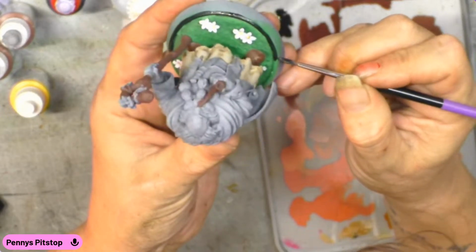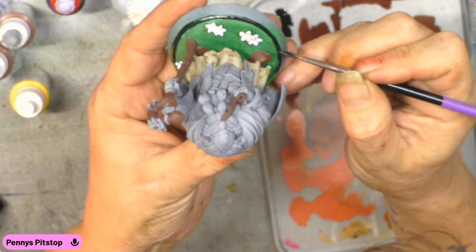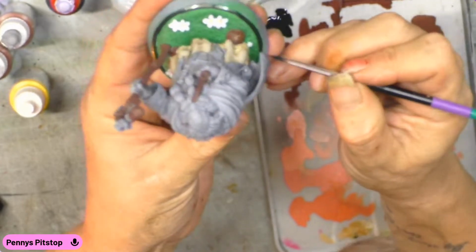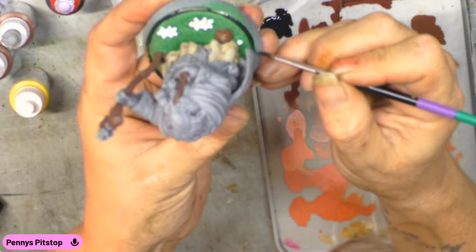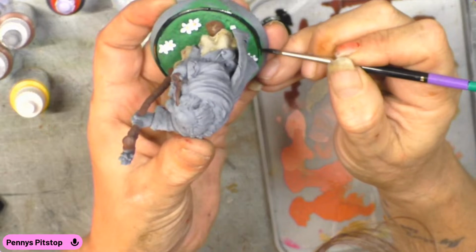So this is a bit of a shite coat, which it always is. I slightly over-thinned my paints. I still haven't perfected thinning. And B, I think it's better to use two coats anyway.